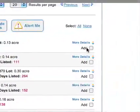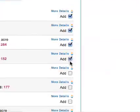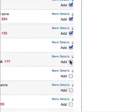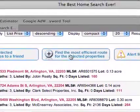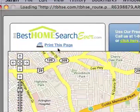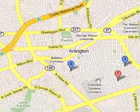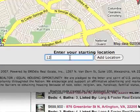So on the right side, you can click the add check mark to add some of these properties. So let me add some of these properties to my list. There's a button that says find the most efficient route for the selected properties. It's right at the top of the results list. If you click that, it's going to pop up a new window which is going to show you where the properties are, and it's going to ask you to enter your starting location. So I'll enter our office here.